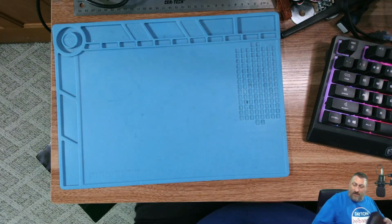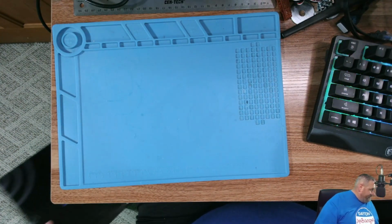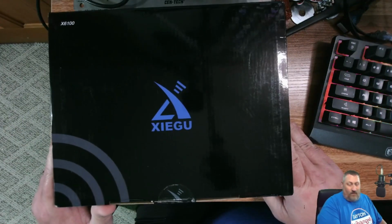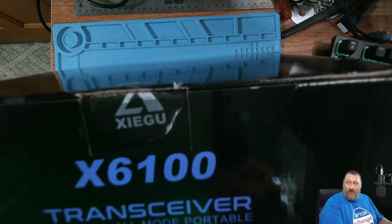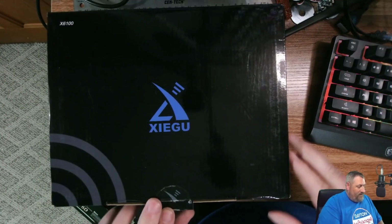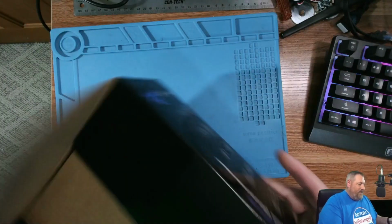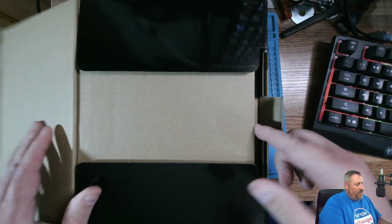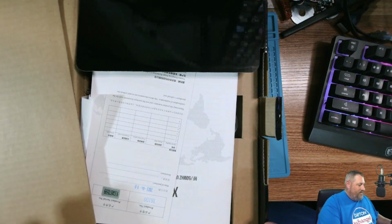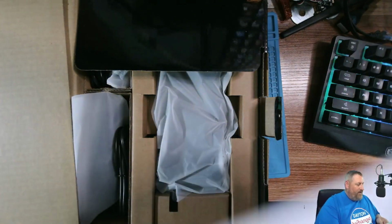The next little toy that I picked up, Xiegu. This one is the X6100 HF. So I picked this up. I wanted to try this radio out, check it out a little bit. Maybe some portable POTA ops here in the future with it.